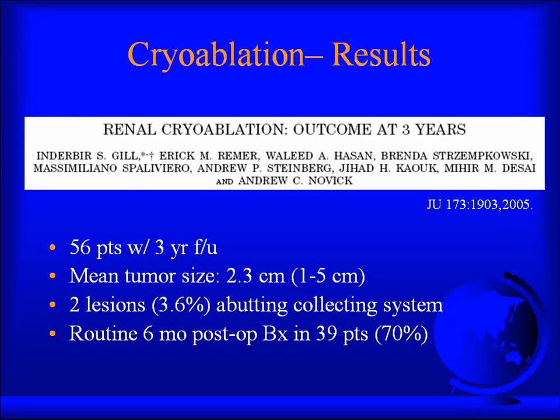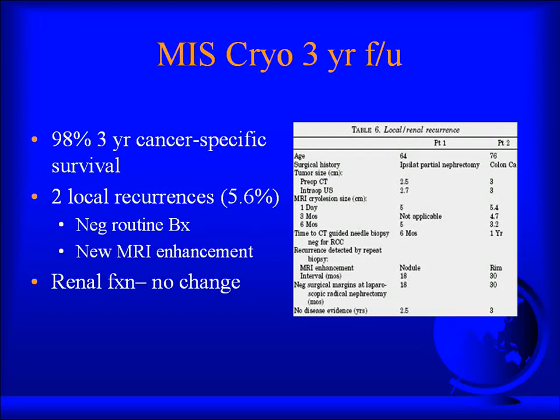The longest follow-up series has been at Cleveland Clinic again. Their outcome of 56 patients with a minimum of 3-year follow-up. Mean tumor size was small at 2.3 centimeters. Their 3-year cancer-specific survival is 98%. 2 local recurrences. They initially had negative routine biopsies at 6 months. However, in further follow-up, they were found to have new enhancing lesions on MRI. This prompted biopsy and subsequent radical nephrectomy.